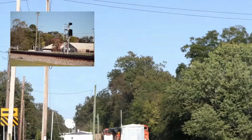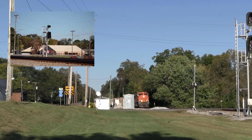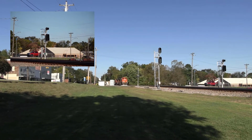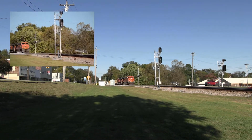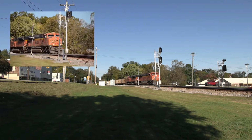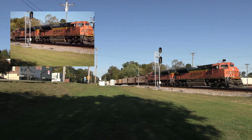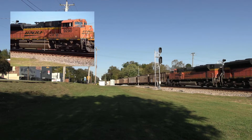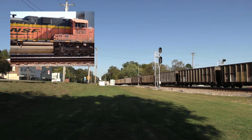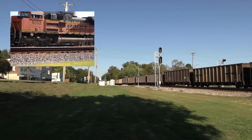Alright, at this point in time, we decided to go ahead and drive back down to Stevenson, and we got lucky with a BNSF. The lead engine is 9975, which is a GE C44-9W. No, I take that back. That is an EMD SD70ACe built in 2008, and that is BNSF 9298. In tow is BNSF 9392, which is also an SD70ACe built in 2006.